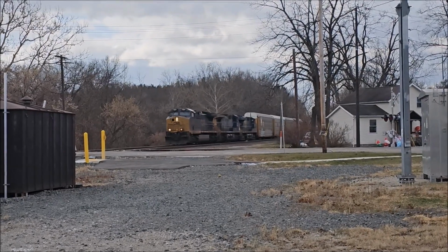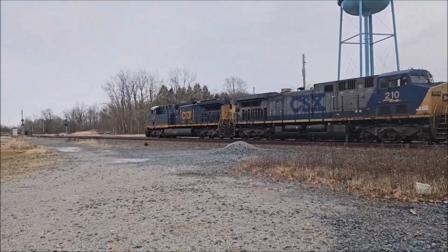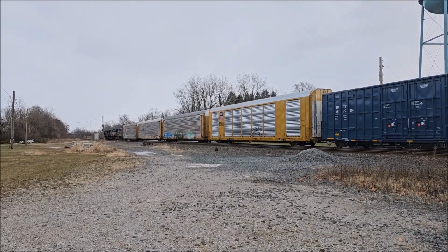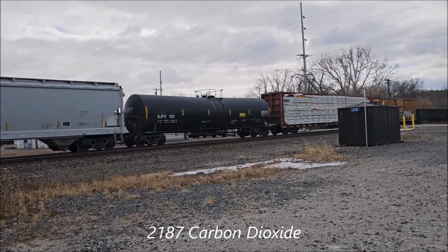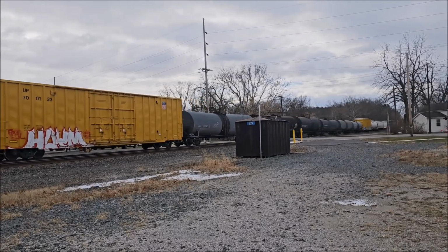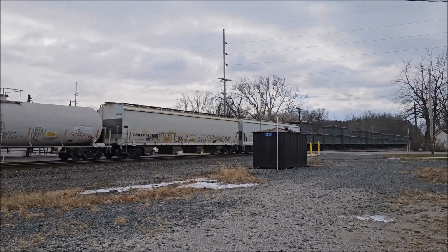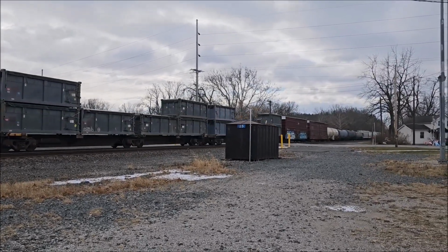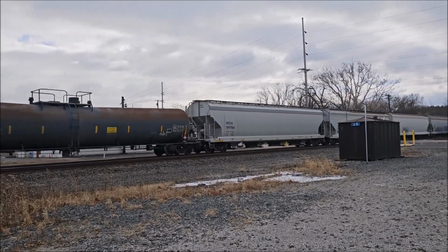Looks like auto wreck. $21.87 on that tank. 1993, that's diesel fuel. There's some weird looking containers that might have who knows what in it. More diesel fuel. No telling what's in them containers. Sometimes it's garbage, hazardous waste. 1951, that's argon refrigerated liquid. 1212.